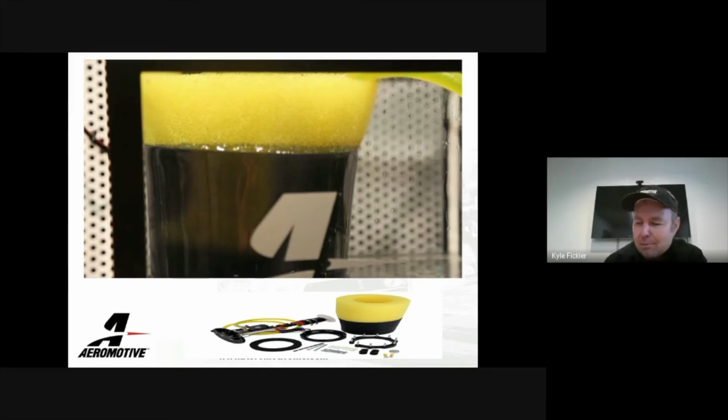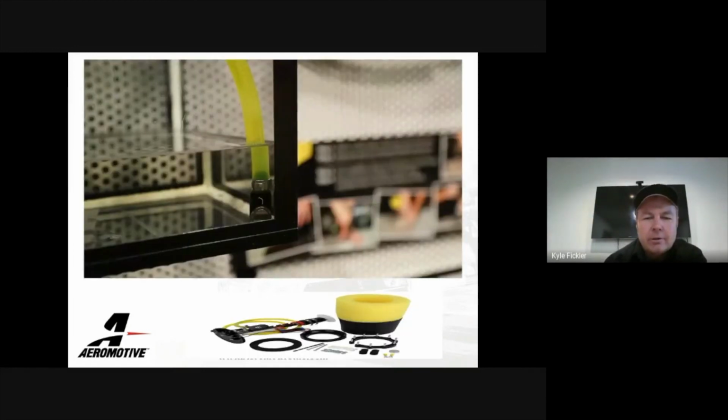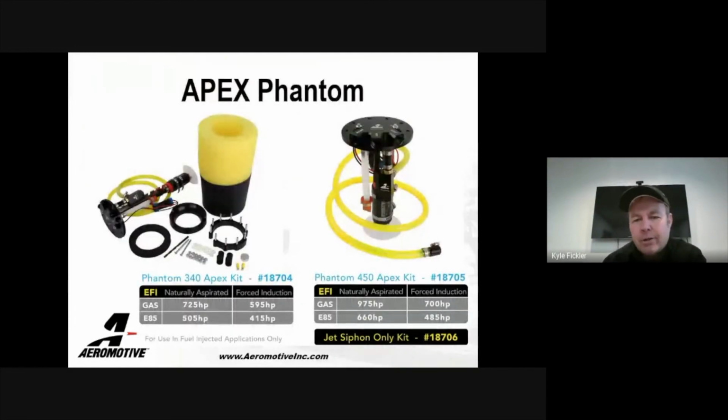Remember, we have the bladder baffles in that bucket as well. So that's one advantage to employing the Apex in these situations.